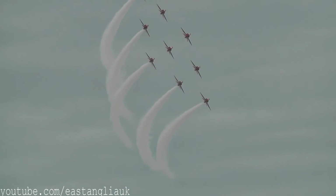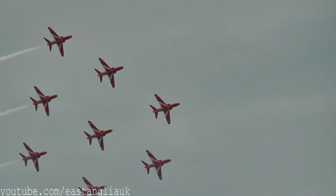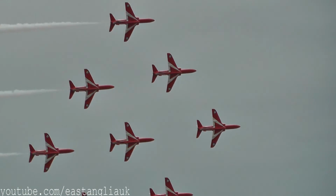Now into the left, cameras ready. Here's our trademark, the diamond. The lowermost aircraft as we look at it is flown by the last of our three new pilots. Here's Red 5, Flight Lieutenant Tom Bolt.